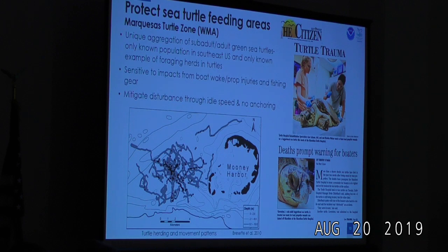This area is a really important feeding area for turtles. And what's really interesting about this is it's green sea turtles. These turtles form the only known large aggregation that's known from anywhere in the southeast U.S. It's only sub-adult and adult turtles. And what's even more interesting is they're the only example where the turtles form these herds. Large groups of these turtles get together to feed in these particular areas.